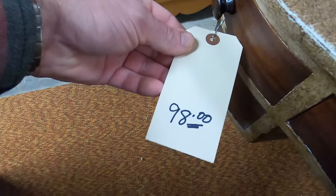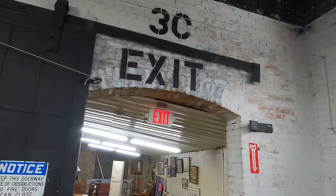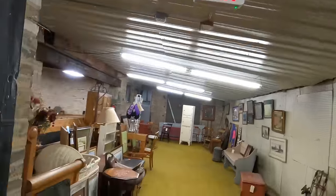There's one more major furniture section to see, then I'll move on to the smaller collectibles on the first and second levels.